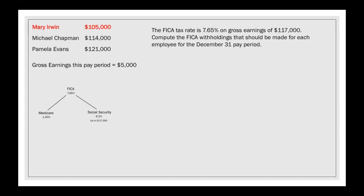So we have to figure out what's the FICA tax amount. Let's start with Mary Irwin. We know gross earnings are $5,000. We have that chart over on the left that shows the two pieces of FICA. But let's draw it out like this. If we draw a line, and that's our $117,000 threshold, any earnings below that line get taxed the full 7.65% FICA amount. Anything above that $117,000 just gets taxed the 1.45%, just has the Medicare tax on it.